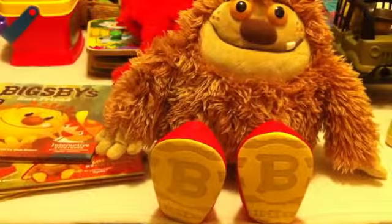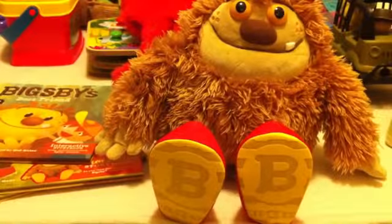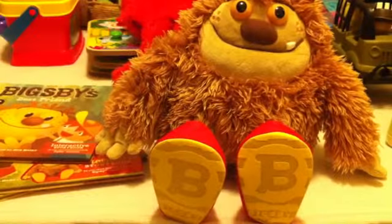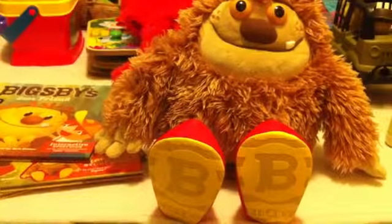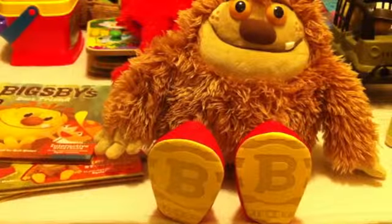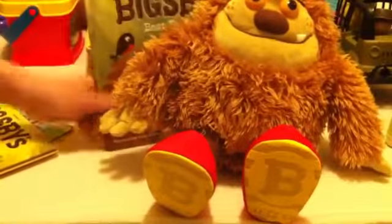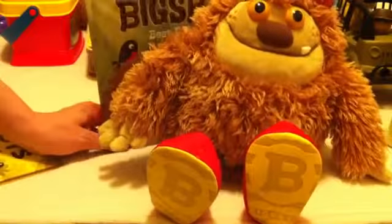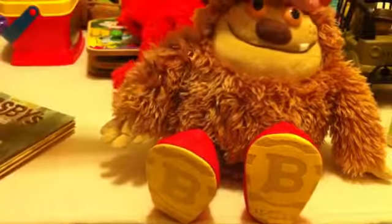So that's kind of how Bigsby works. He's really kind of amazing when you start reading the story and he responds, and your kid's face just lights up and is amazed. They have a couple of different animals, and I think there's a bear, there's a raccoon, there's a couple different ones. So we really liked Bigsby. We thought his voice was really funny. He comes with one book, and I want to say they're $30 for the animal and the book, and then every book after that's another $10. So it's a bit of an investment.